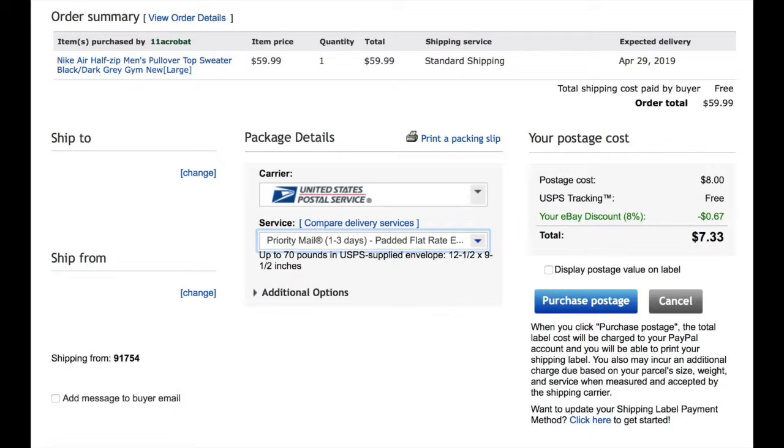And you can check in the services just by clicking on services, and it gives you a bunch of different options. It lets you know exactly what the item would cost, but we already know what we can use for the item to ship out, which would either be the box or the padded envelope. So as you can see, it's $7.33 compared to $10.54. So we're obviously going to go with the $7.33 option.